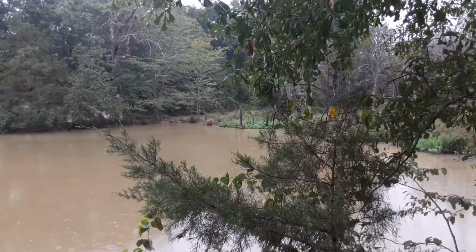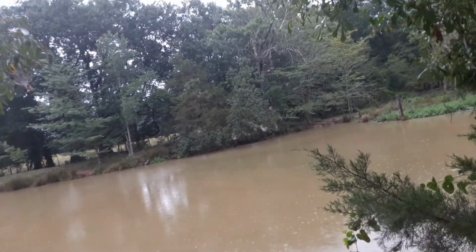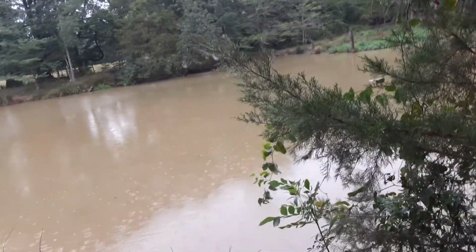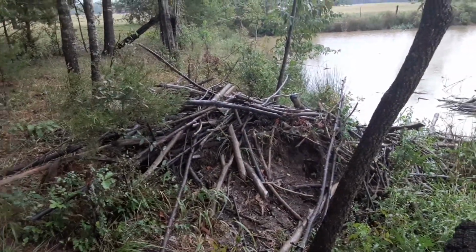Just got done hiking down here on this beautiful day. It's raining. Well, it's a good thing, sure do need it. Y'all know what that is. We're out here checking beaver traps. Checked the first one, didn't have nothing in it.